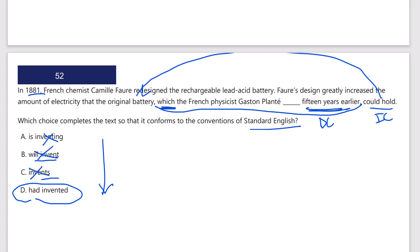Well, he doesn't even do it in current present tense. It would be had invented. It would be the past perfect tense. That's when he invented it. D is the correct answer for 52.